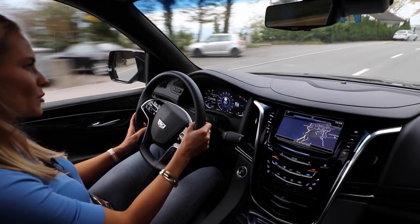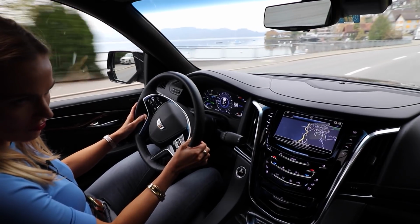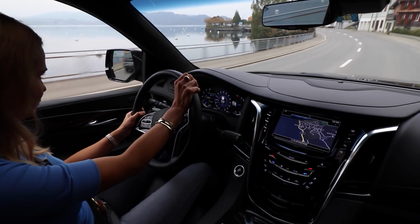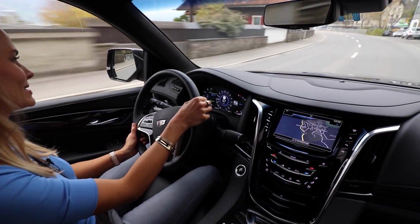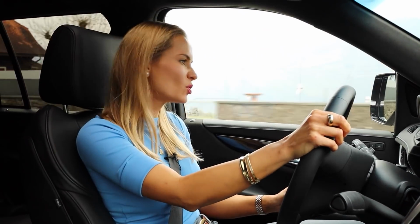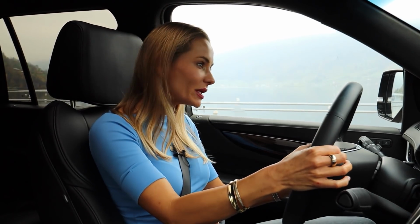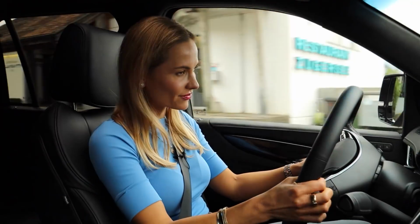So whilst the other brands are messing around, you know who I'm talking about. Yes, you, dearest Ford, slapping on a pony badge on a large electric vehicle. Cadillac is just not messing around, because they've put in a 6.2 litre V8 petrol engine which pumps a glorious 426 horsepower, 621 newton meters of torque. That's right, I told you they're not messing around.